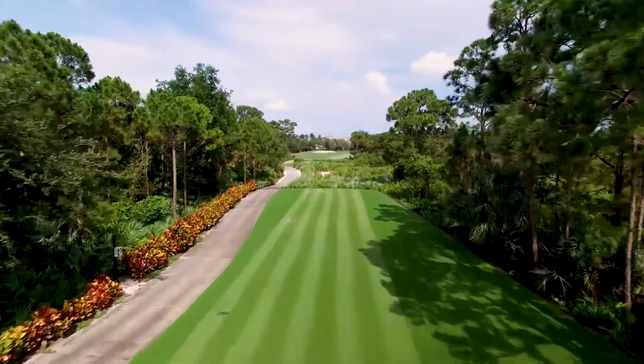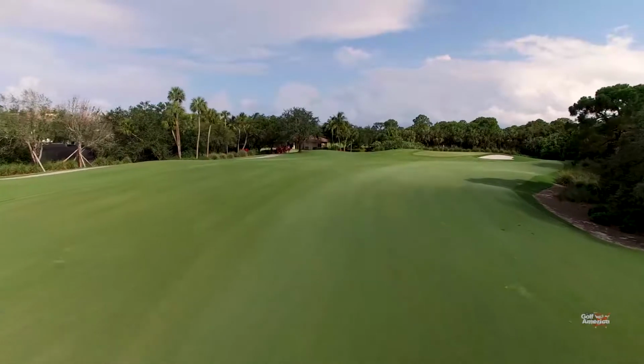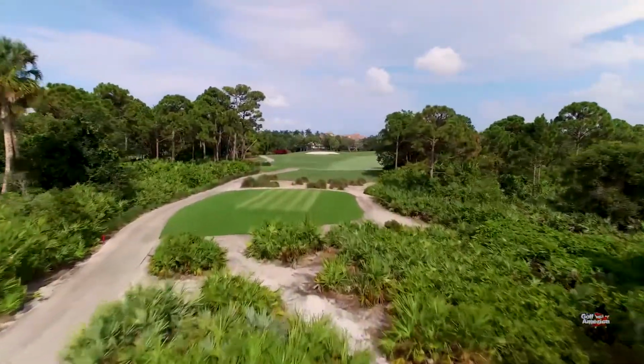Couple that with some of the lines and shapes that you see from tee to fairway, fairway to green. It's going to challenge you and sometimes take driver out of your hand, but I'll always offer you the opportunity to hit driver wherever you see fit. You just may pay the price if you choose the wrong shot.